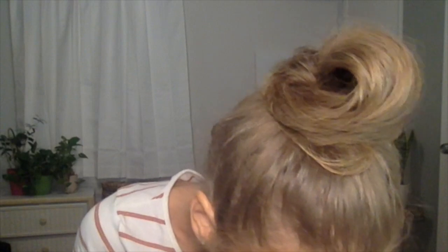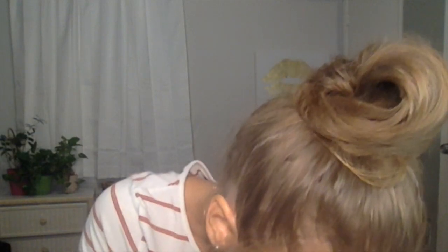Also, I lied. I forgot there's one thing left I did want to do to my eyes, and that is go into my Liquid Fairy Lights from Pixie by Petra. I want to put a little bit of silver sparkles over the top of this gray. All right, I put it in here. You can see it a little better there. I'm just going to dust it over the top a little bit. I love this color.